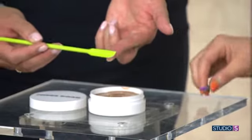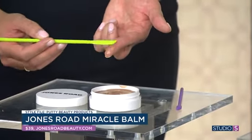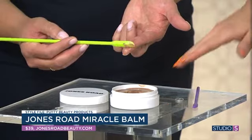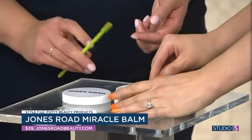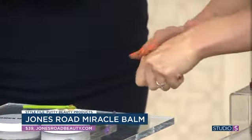So I love this. Now this first product that you're playing around with, this is by Jones Road, which is Bobbi Brown's new line. And it's specifically designed for more mature skin. And this is called her Miracle Balm. It's kind of like use it everywhere. There's lots of different colors. But once you get it out of the pot and warmed up on the skin, it becomes this beautiful, balmy, iridescent, glowy product.